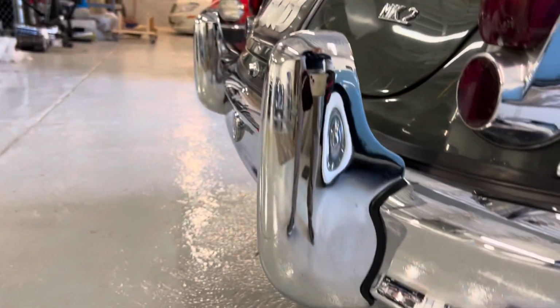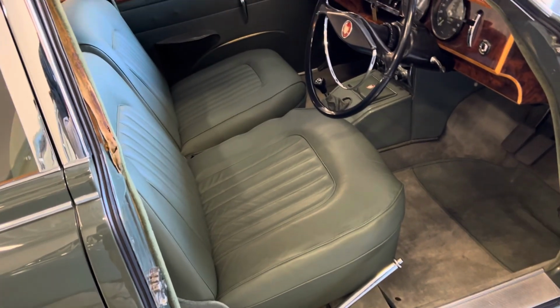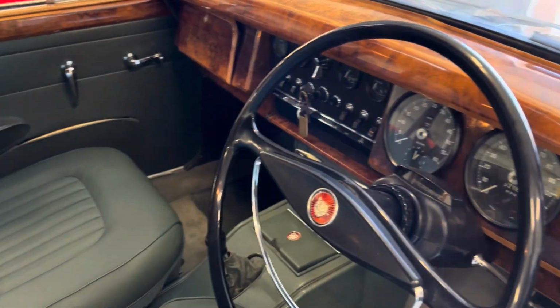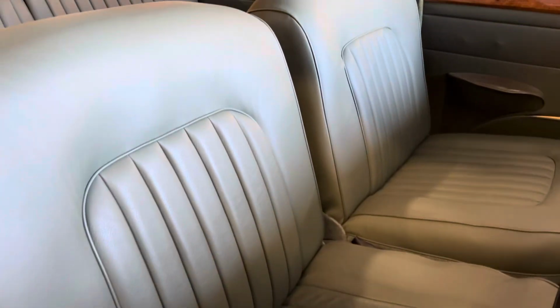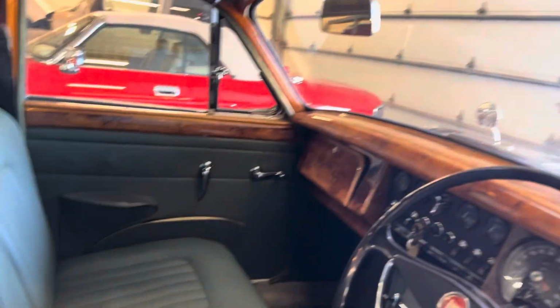Bumperettes, absolutely stunning. We'll go ahead now, get into the interior of the car. As I commented earlier, the door panels, the headliner, and the center console are the only items that have not been refurbished, redone, restored. You can see seats, again, look like they were just done yesterday.